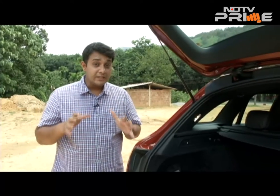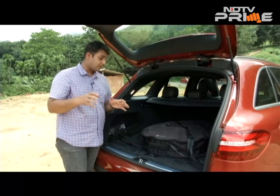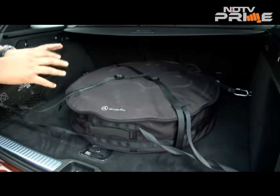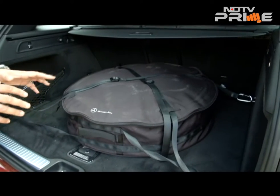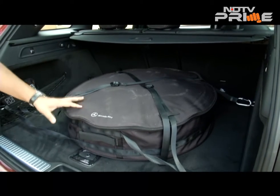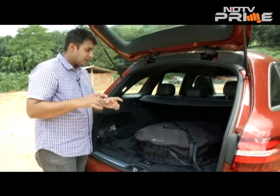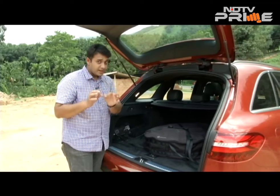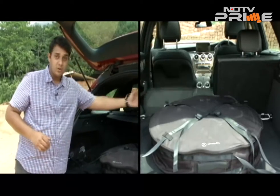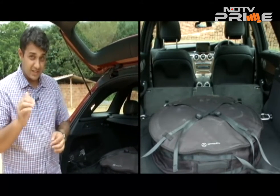There are 550 litres on offer in the new GLC, and that is quite a lot. That is even more than the Audi Q5 actually. But there's the space saver that gets in the way, and this creates a problem because how much of that space is actually usable. So you have to put your spare tire at home before using that 550 litres. But Mercedes-Benz has also made it certain that you get more space, and that is why you can fold these two seats down and there's 1600 litres available, which probably might fit a baby elephant.